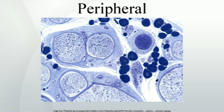Peripheral neuropathies can also result from long-term, more than 21 days, treatment with linezolid, Zyvox. Adverse effects of fluoroquinolones: irreversible neuropathy is a serious adverse reaction of fluoroquinolone drugs.